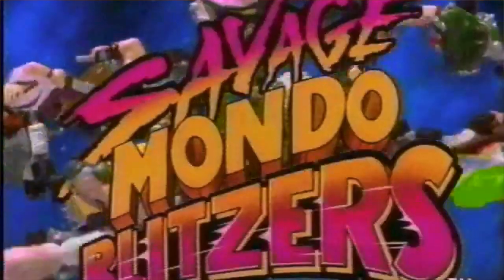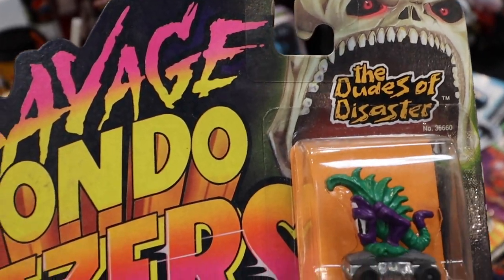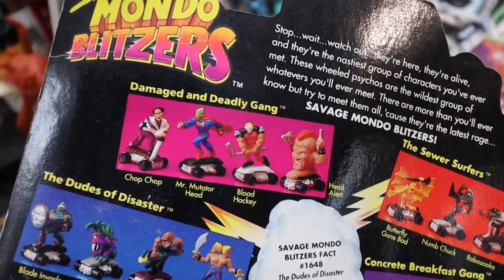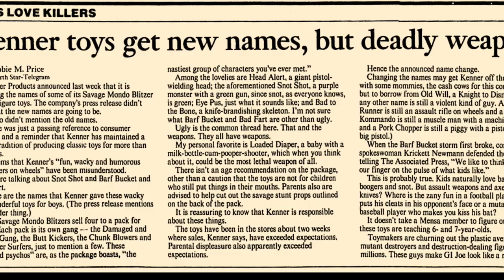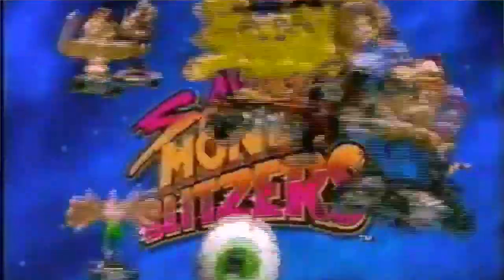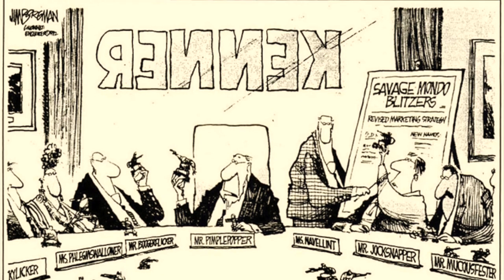The Savage Mondo Blitzers. Produced by Kenner in 1991, these inch-tall miniature collectible toy figures on skateboards were pretty much gross-out toys on wheels. Each set represented a different gang and a skater's personality was reflected in the names. But not only did they gross out the kids, but also the parents and teachers. We've never let our kid have those things. The usage of deadly weapons to illustrate the cartoony violence got the toys into quite some controversy with protesters that called themselves CAMP, Citizens Against Mind Polluters. A real PR nightmare, so Kenner opted to change the names. But by the time they could, the story was already out on TV networks and in most newspapers.